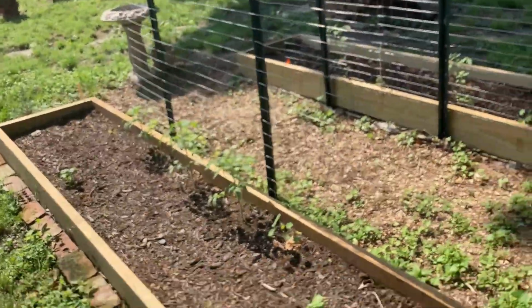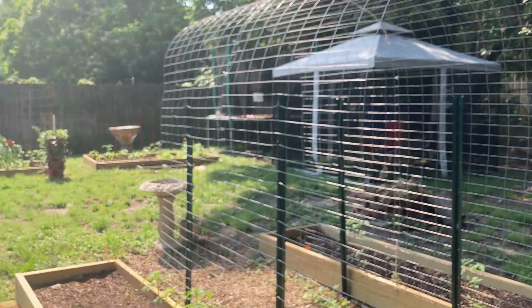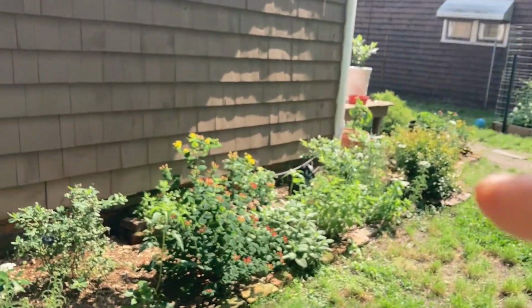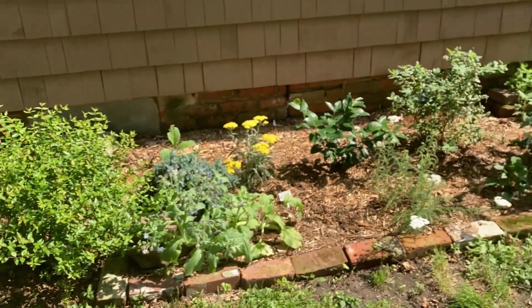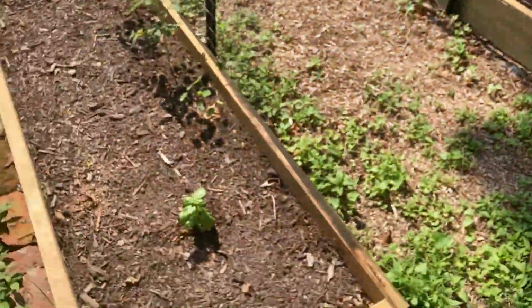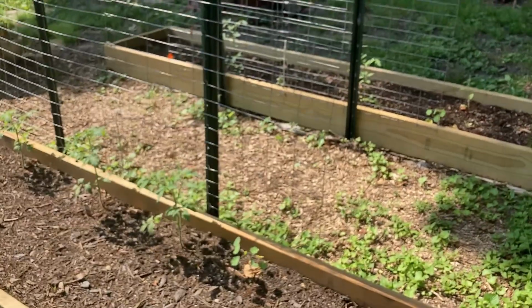So now we're on this side of the yard. I'll just do a little pan to show you what we're looking at now. We just went through the front of, well, the side of the house to the back through that bed. Whew, it's gonna take a while to get through everything else. Let's start in this bed. So the raised beds are for food.